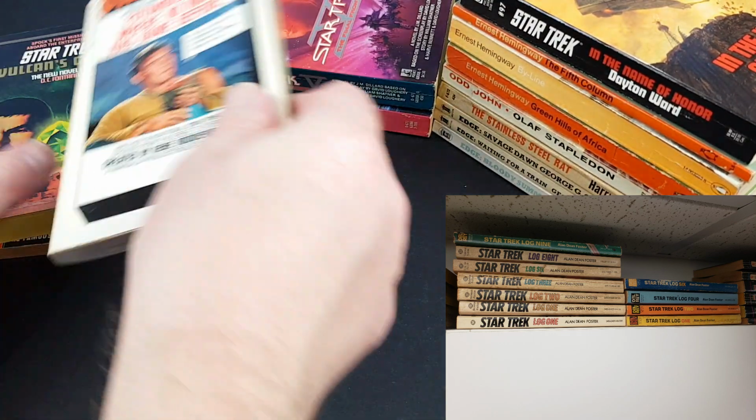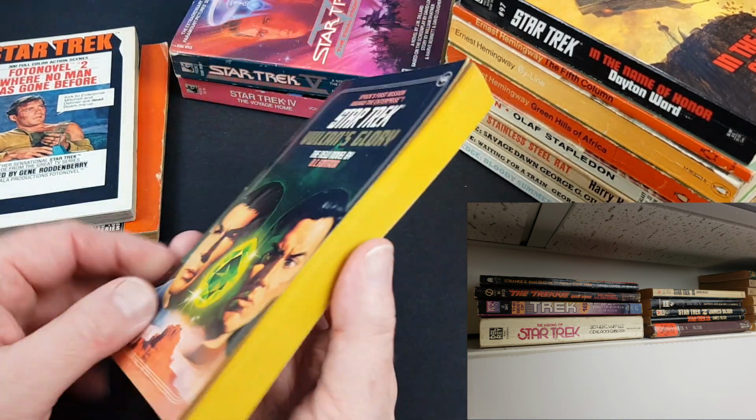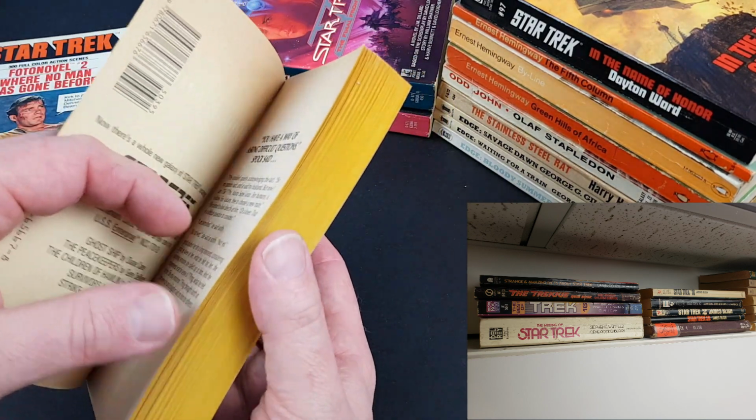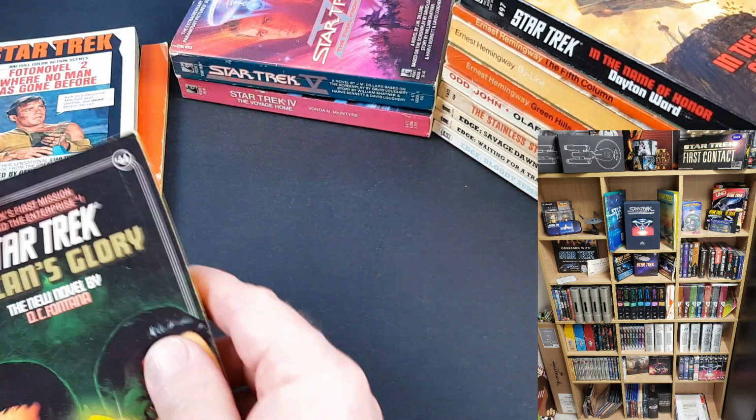Vulcan's Glory, this one here, number 44, I cannot find it anywhere in the UK in first print. I've been looking for over a year and not been able to come up with a copy. So once again, particularly pleased to get that one, February 89.